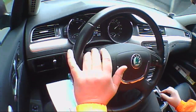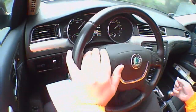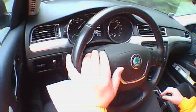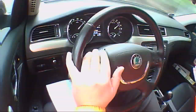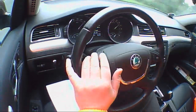This is the diesel model. This car feels like a big car. It feels secure, it feels sturdy. The vision out the rear view mirror is rather small. There's not a very big window there at all, but it's enough to see what's going on.